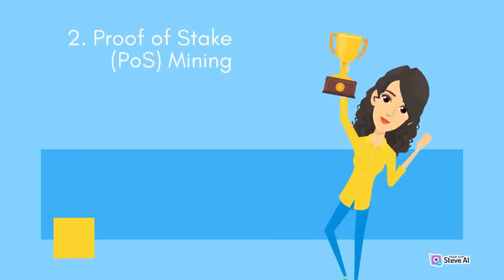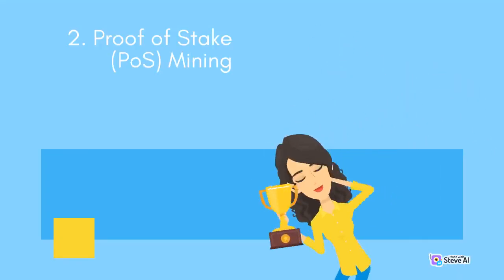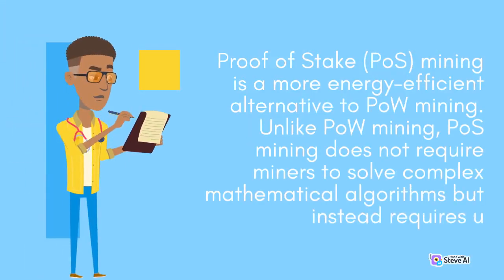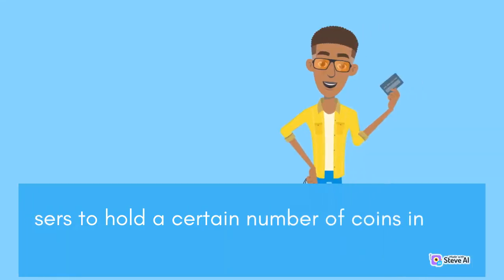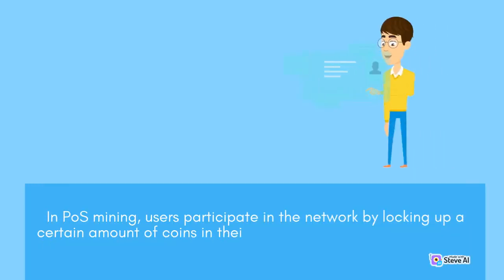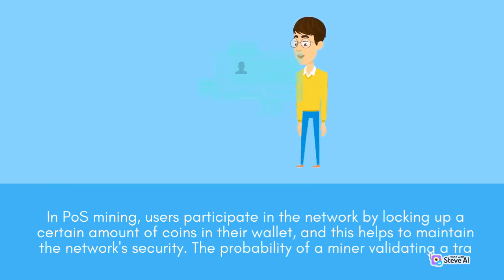2. Proof of stake, POS, mining. Proof of stake, POS, mining is a more energy-efficient alternative to POW mining. Unlike POW mining, POS mining does not require miners to solve complex mathematical algorithms but instead requires users to hold a certain number of coins in their wallet. In POS mining, users participate in the network by locking up a certain amount of coins in their wallet, and this helps to maintain the network's security.